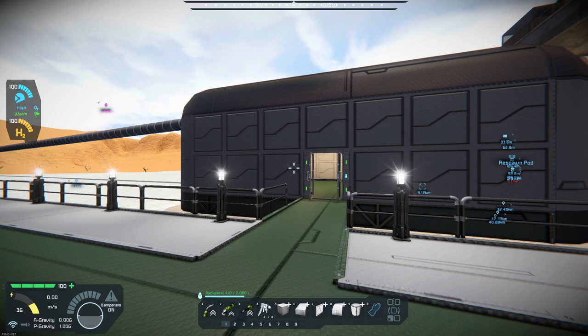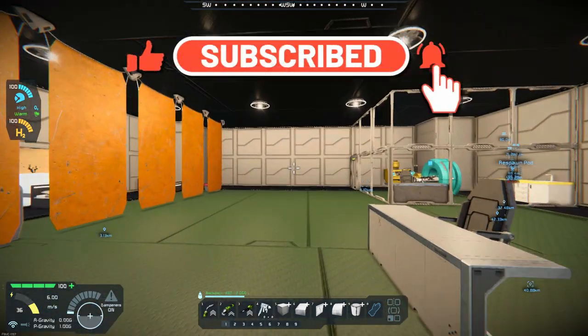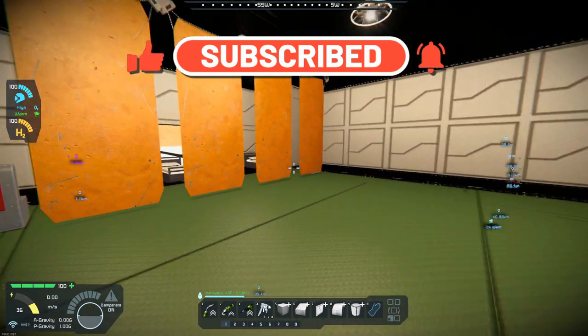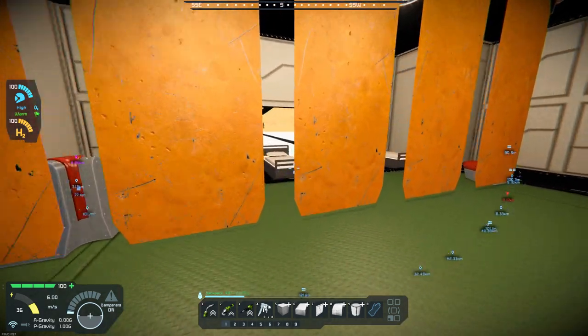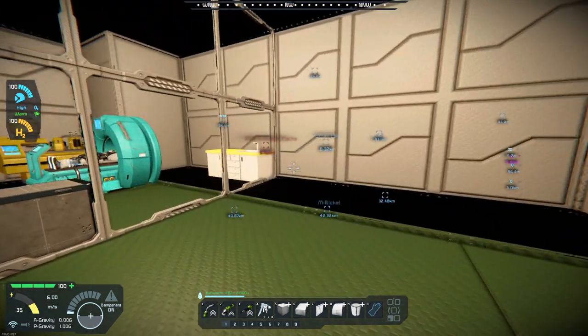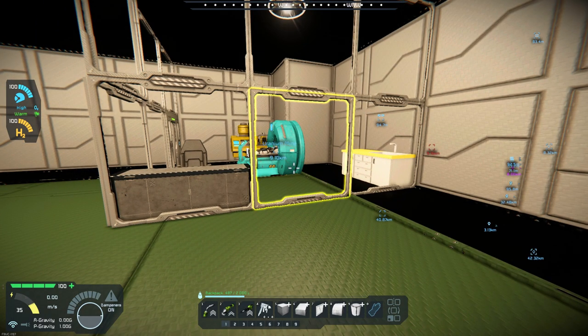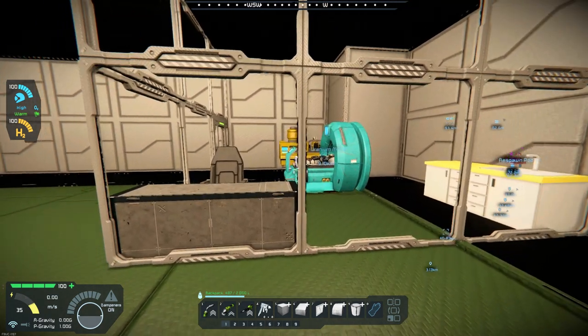So the last episode, we were busy working away on the medical bay. And I think I have it pretty well, or I'm getting it pretty well to where I like it. I was worried that I wasn't going to have enough room, but it looks like it's going to work out.